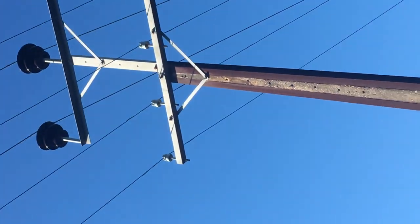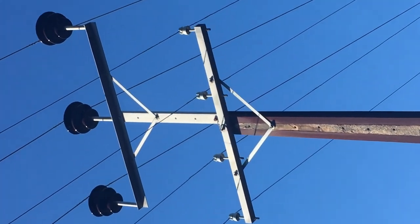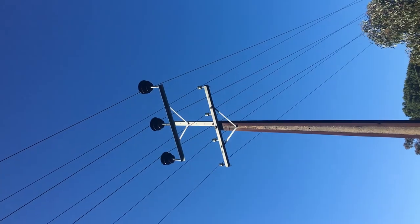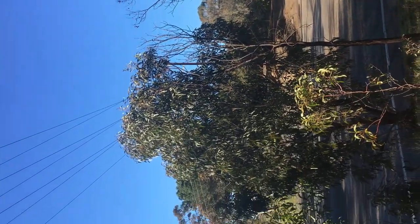Those up there, they're pretty cool. I reckon they'd be APIs or something like that, made in Australia, not Ohio Brass. But they're still bloody rare nonetheless, and I think there's a few more further down that way. There's a road up there, but it's closed.